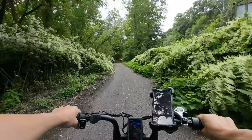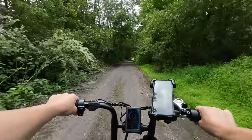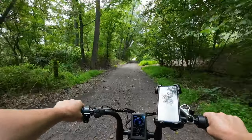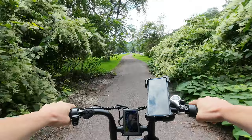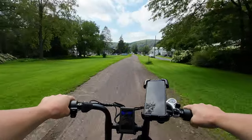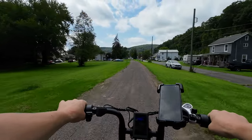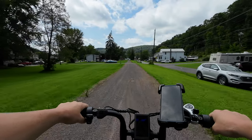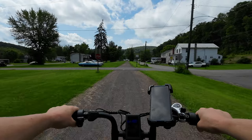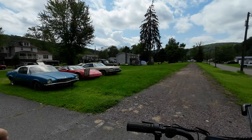Coming towards the end of the trail here. And we're gonna be entering Shikshini. And we're at 28.2 miles. This is the outskirts of Shikshini. There's some cars for sale here.